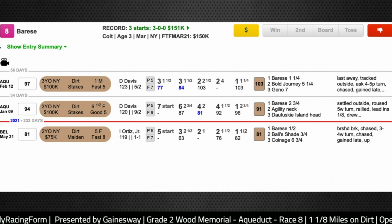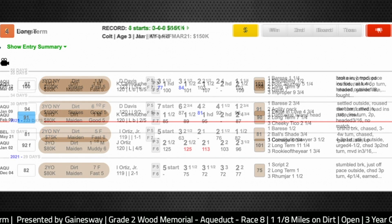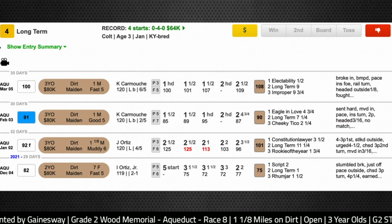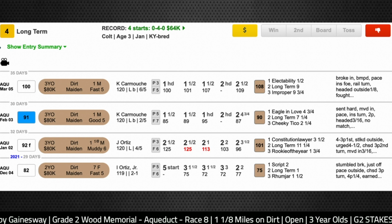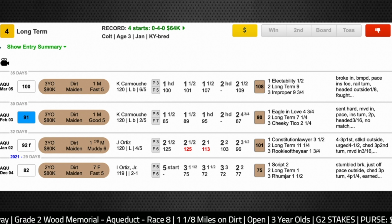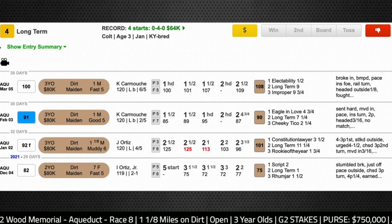One more horse that I do want to mention before we wrap up this analysis is the number 4 Long Term, one of Todd Pletcher's other runners in this race. He is still a maiden after 4 career starts. He has finished second in all 4 trips over there in the afternoon, and he's really been short prices in more than a few of those races and probably should have gotten his diploma by now.